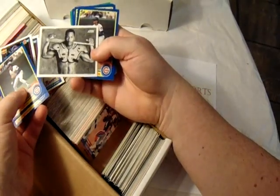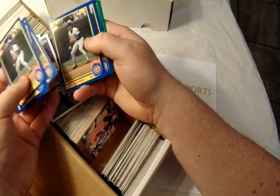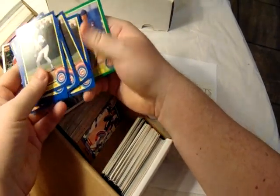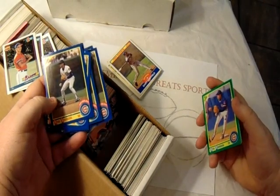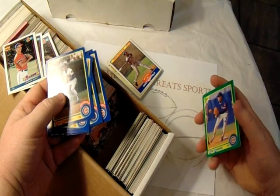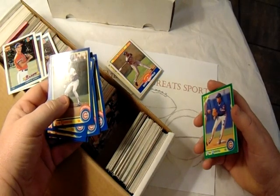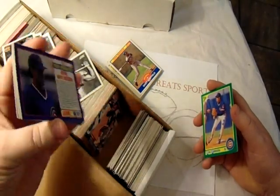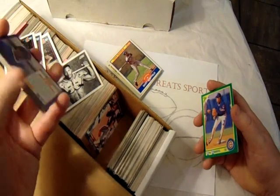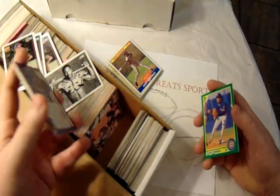Oh, not to mention the Bo Jackson chase card that was probably the hottest card in 1990 and '91. 3, 4, 5, 6, 7, 8, 9, 10 of the Ryne Sandberg error cards. And I checked the average median price of these on eBay or on the internet or whatever, and it said the average median of the error version goes for around $3.99 apiece. And I just pulled 10 of them out of this box. So it's not that I'm selling cards or anything like that, but if you were to get top dollar on the median price of this card, that's $40 worth of cards just in the Ryne Sandbergs alone.